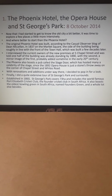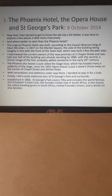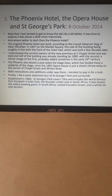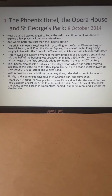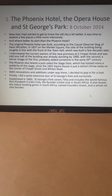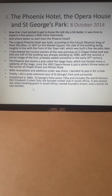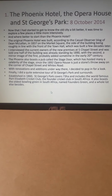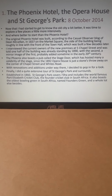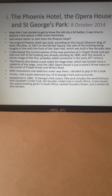And okay, so the Opera House was established in 1892, and it's literally a stone's throw from the Stage Door pub and Phoenix Hotel. So I then later looked in at the Opera House, which, as we mentioned earlier, was undergoing extensions and restorations within. And then later I went up to St. George's Park, which we'll come back to, but it was established in 1860 and covers 73 hectares, and is famous because it hosts the Port Elizabeth Cricket Club, the founding cricket club in South Africa. It also boasts the oldest bowling green in South Africa. And as we'll discover when we get to it, the first cricket and rugby test matches were held at St. George's Park. But let's start with the Phoenix.